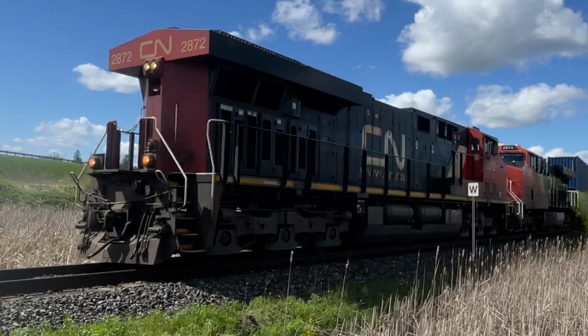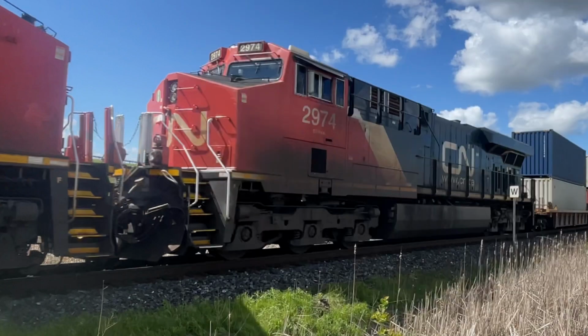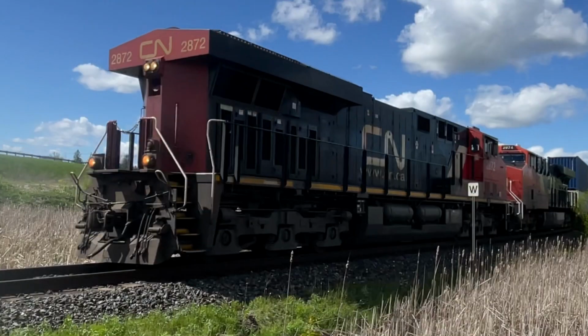Leading the train was 2872, which was facing one hood forward. And trailing second is 2974. Why is the locomotive leading the train one hood forward? I have no idea. This is my first time seeing a one hood forward locomotive lead a train on the ballast stop. And 102 was pretty long. It has 186 rail cars.